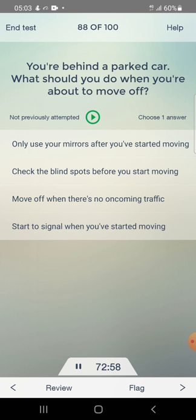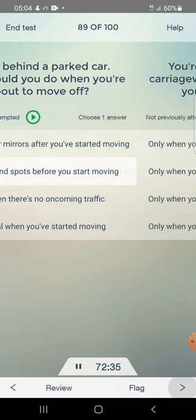You are behind a parked car. What should you do when you are about to move off? Only use your mirrors after you have started moving. Check the blind spot before you start moving. Move off when there's no oncoming traffic. Start to signal when you are. Second, check the blind spots before you start moving.